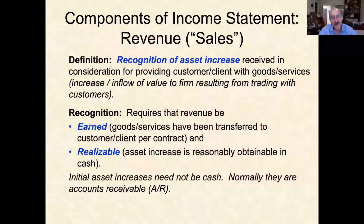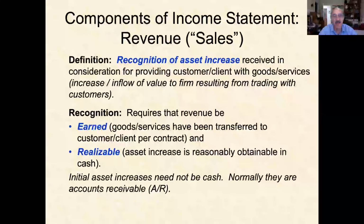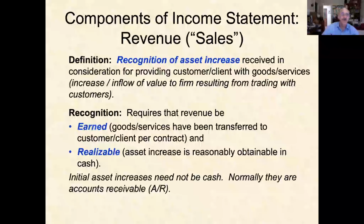And that initial asset increase, therefore, doesn't have to be cash. It's normally accounts receivable, or in the case of revenue of retail companies, credit card receivables. Those typically come in 1 or 2 days, but the moment you buy something at a retail establishment and use your credit card, the company doesn't get the cash at that moment. It gets it after a day's settlement or so.